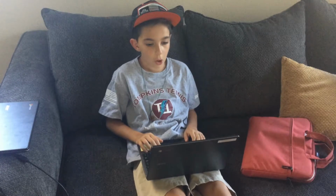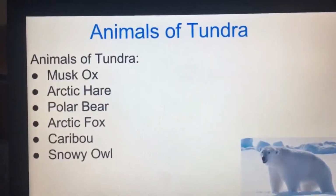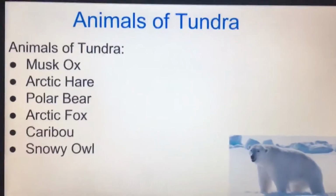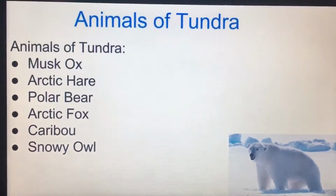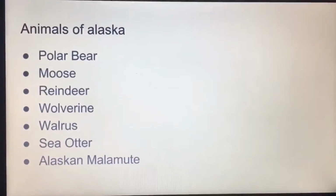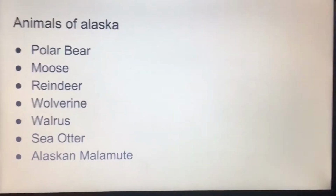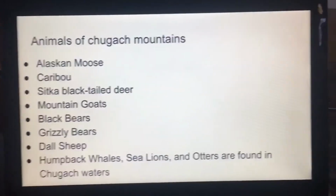Oh no, there doesn't seem to be any information on animals. Luckily for us, I just recently did a school project on them. And here's some of that project. So we have some animals of the tundra: the musk ox, Arctic hare, polar bear, Arctic fox, caribou, and snowy owl. And here we have some of the animals of Alaska, which include polar bear, moose, reindeer, wolverine, walrus, sea otter, and Alaskan malamute.